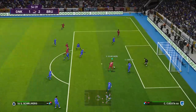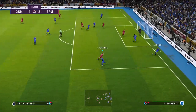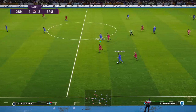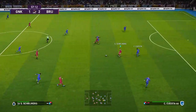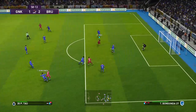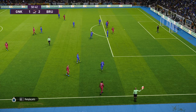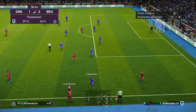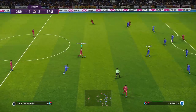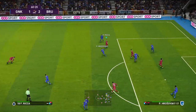And here's El Shaarawy. Has a hit! Ball's out on the left now. That has been clubbed away. It's a throw in. Looks to clip it forward. Defending of the desperate variety.